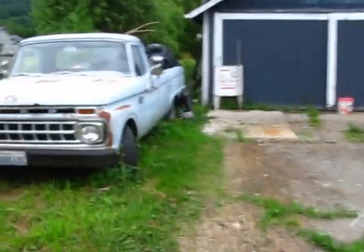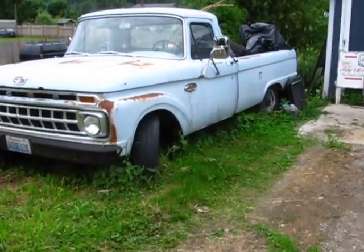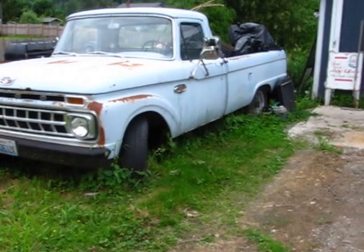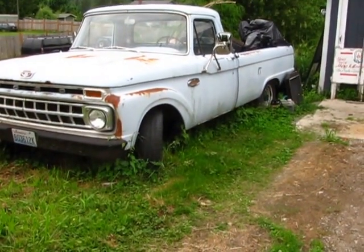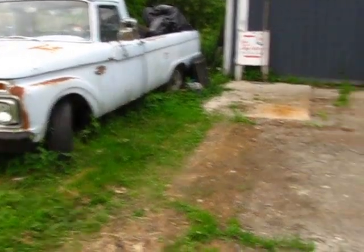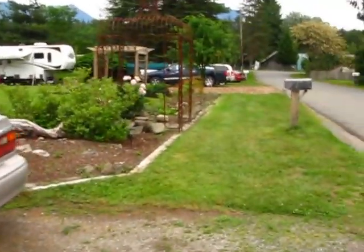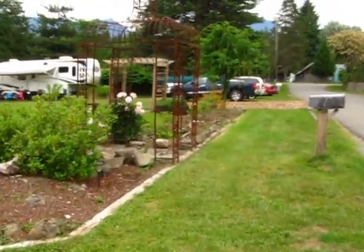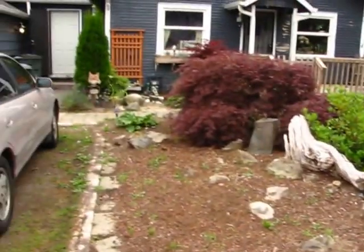But yeah, Grandpa paid $3,500 for that truck, brand new, from Bigford Ford in Snohomish, and he paid extra, I think it was like $5 or something, for undercoating on it, and the undercoating's peeling. So I think I'm going to take it back to Bigford Ford and say, fix my undercoating. 1965.